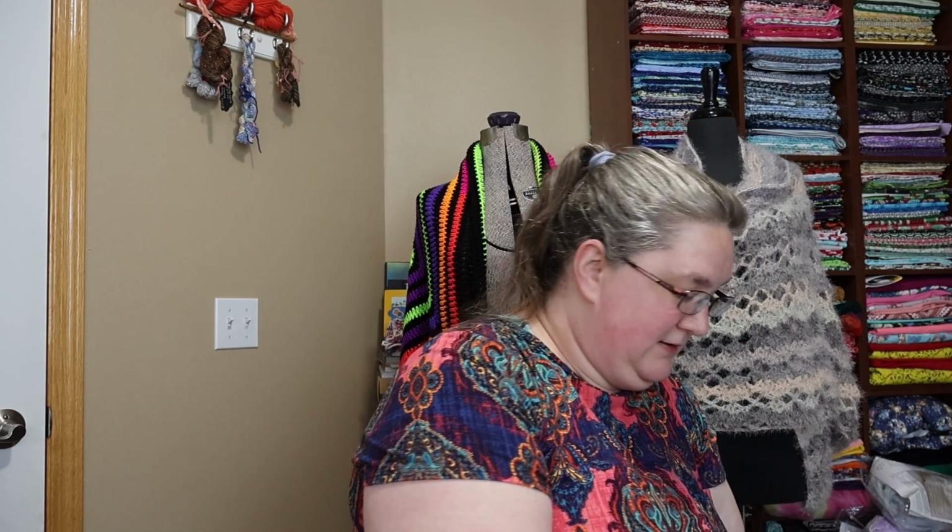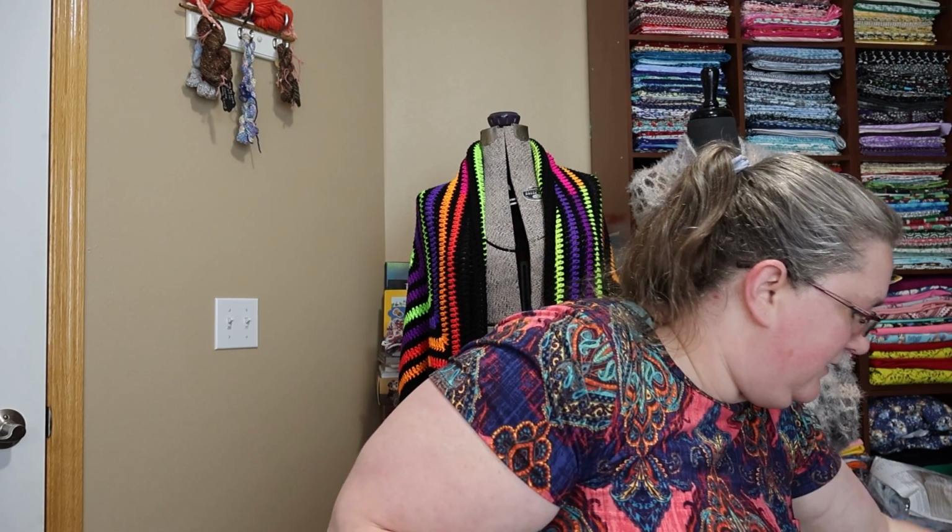But here we go. Oh, what did I get here? Okay, let's get into it. We're just going to break in here and take a look at what I got. Are these all the same colorway? No, that's 579, 578. Okay, so I got 3 different colorways of this yarn. They have a section that was like dollar yarns, and they were some pretty cool looking yarns. I was curious about seeing them.